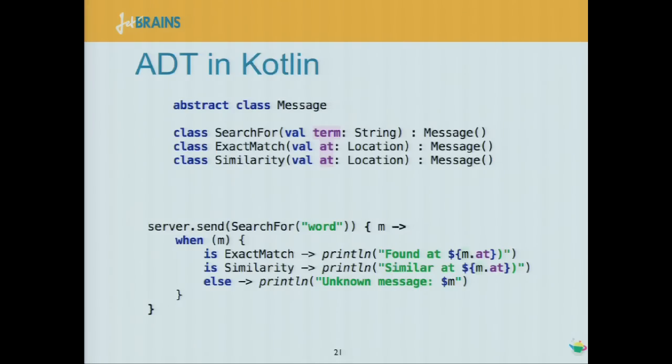This is basically just a sequence of if this is instance of that statement. One interesting thing is that you don't have to cast. Like in Java, you would say, if instance of exact match, then come up with a new name, cast, and then use that name. Here, you don't have to do that, just because the compiler is smart enough. But this is about the whole thing. Questions?